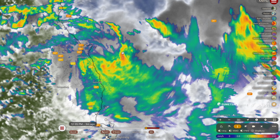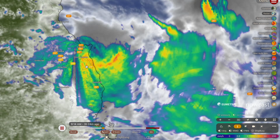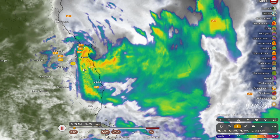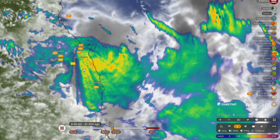Cairns has kind of missed out throughout the course of today, but we did really expect that to happen. And this low pressure system, as it moves further and further offshore and weakens off steadily throughout the course of today, this rainfall is going to continue to ease off in terms of intensity and also in terms of how much coverage it is. And you can really start to see on the radar imagery right now, it's just starting to ease off quite nicely. Light falls have been around the Innisfail area throughout the course of today.